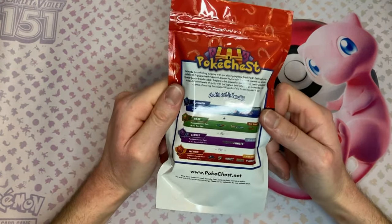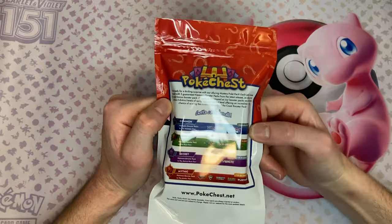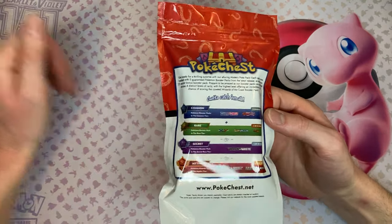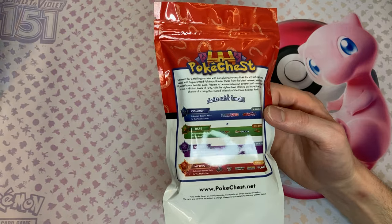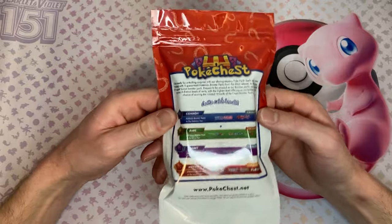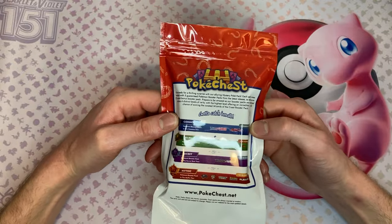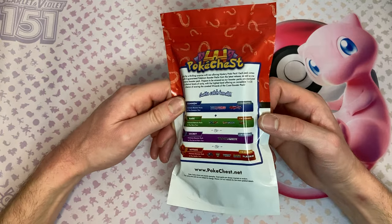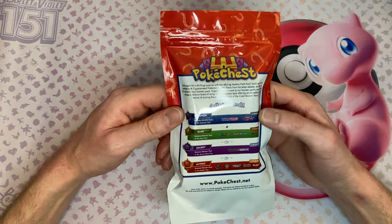Yo, how's everyone doing? We got round two of the Pokechest. If you didn't check out round one, check out last week's video where we opened up one of these. It was actually a pretty good mystery pack, as every single pack that we opened up had a hit in it. And we got ourselves a pretty good, what do they call it? Extra mystery pack in here as well.